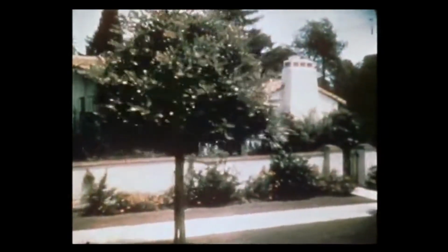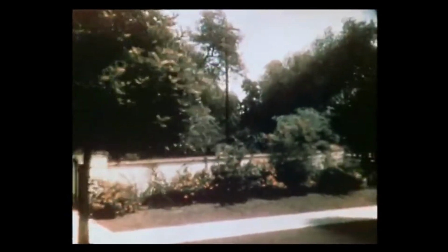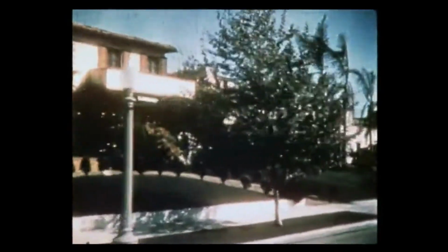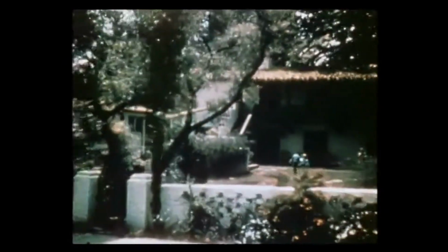The foothills of Hollywood are covered by luxurious homes, and the occupants have an unobstructed view for a distance of 25 miles to the ocean. In addition to the usual Spanish style prevailing in this region, we also find Old English, French, German, and other periods of architecture, intermixed with the famous palm trees of California.